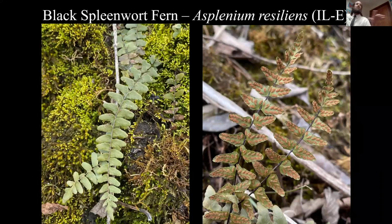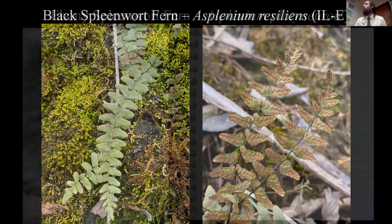And that brings you to these 2 options. There are other aspleniums out there, but they're not going to have that auricle. And then ferns reproduce with spores, and often the spores are on the leaves themselves, which are the brown structures that you can see on the leaf there.